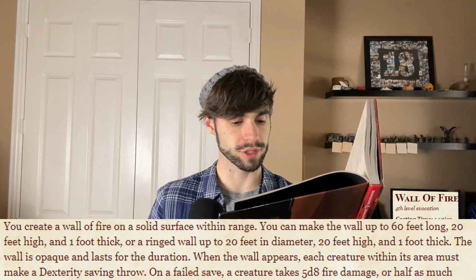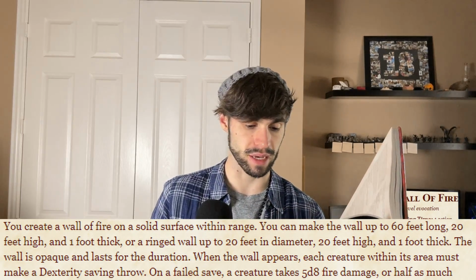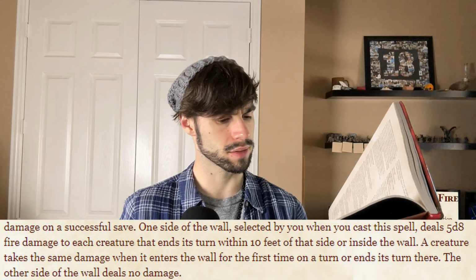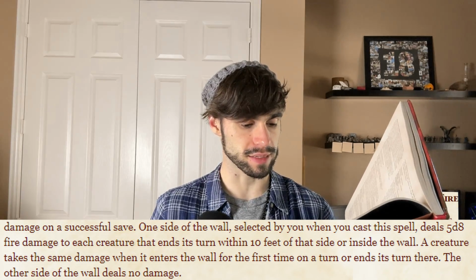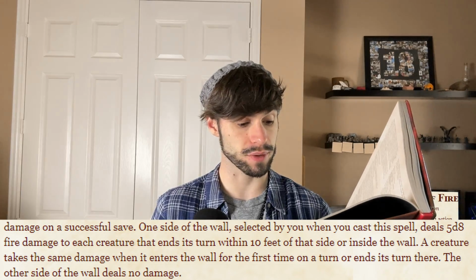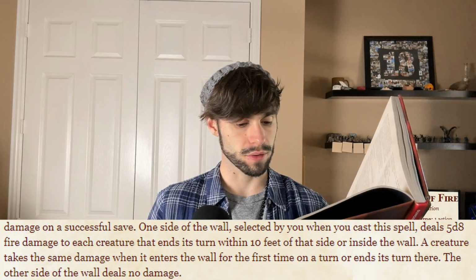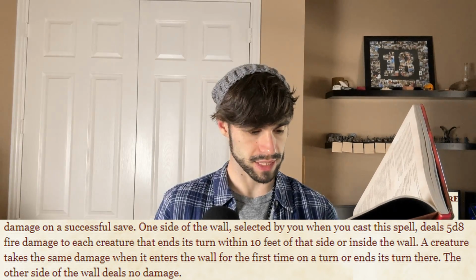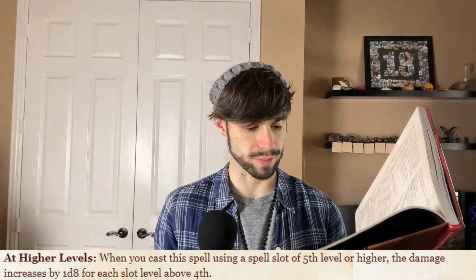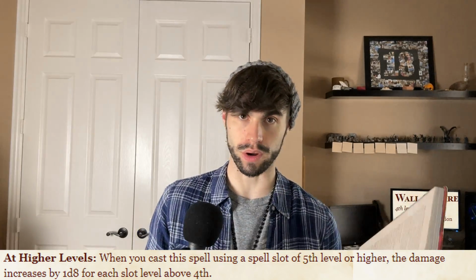When the wall appears, each creature within its area must make a dexterity saving throw. On a failed save, a creature takes 5d8 fire damage, or half as much damage on a successful one. One side of the wall, selected by you when you cast this spell, deals 5d8 fire damage to each creature that ends its turn within 10 feet of that side or inside the wall. A creature takes the same damage when it enters the wall for the first time on a turn or ends its turn there. The other side of the wall deals no damage. At higher levels, when you cast this spell using a spell slot of 5th level or higher, the damage increases by 1d8 for each slot level above 4th.